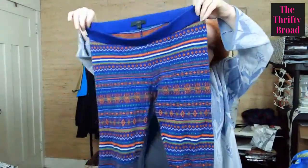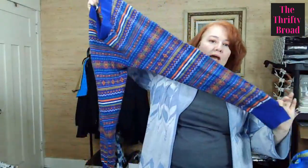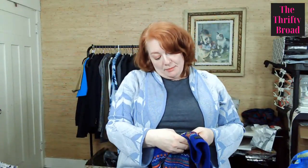But there are some J.Crew pants that need some depilling too. They're like wool blend pants, like lounge pajama pants. Yeah, 100% merino wool. So I will fix that and I will sell it.